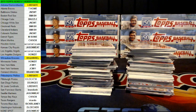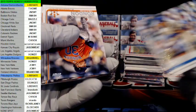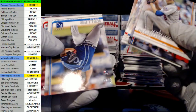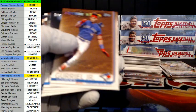All righty. Here we go. Best of luck. Alex Colom for the Mariners. Andrew Benintendi, Red Sox. We have a Joey Wendle for the Rays. That is 633 of 2019. Followed by a Ted Williams, Red Sox. Yes, it is. Yep.